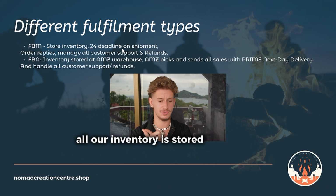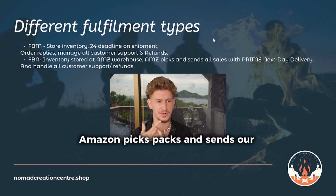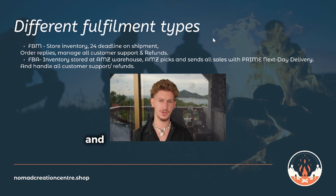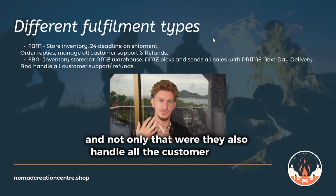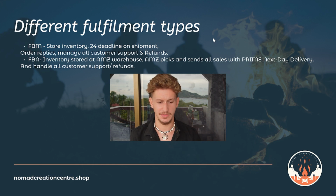All our inventory is stored directly in Amazon's warehouse. Amazon picks, packs, and sends our products next day delivery to every single customer and sale that we make. And not only that, but they also handle all the customer replies, all the customer service, and any refunds that we might have to deal with our customers.